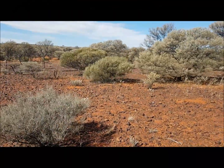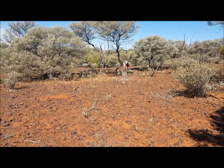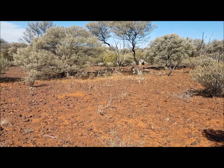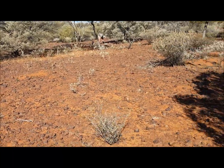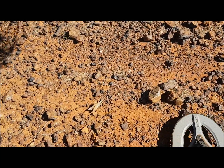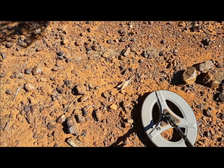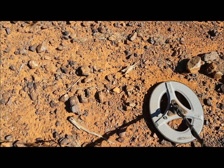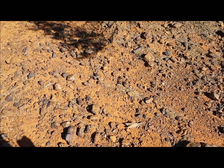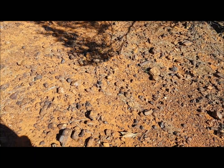Okay, so working of the patch has begun. My friend's just there digging another nugget about 10 metres to the left hand side. I'm about 10 metres to the right, and I have another signal here. Here it is. Well, they're only small, but they're going to add up, and there could be hundreds of targets.